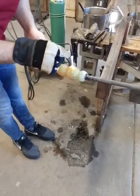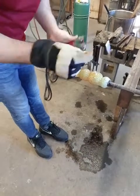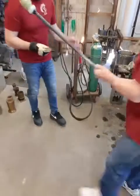Right now, here goes the tail on this bunny. All righty, there we go.